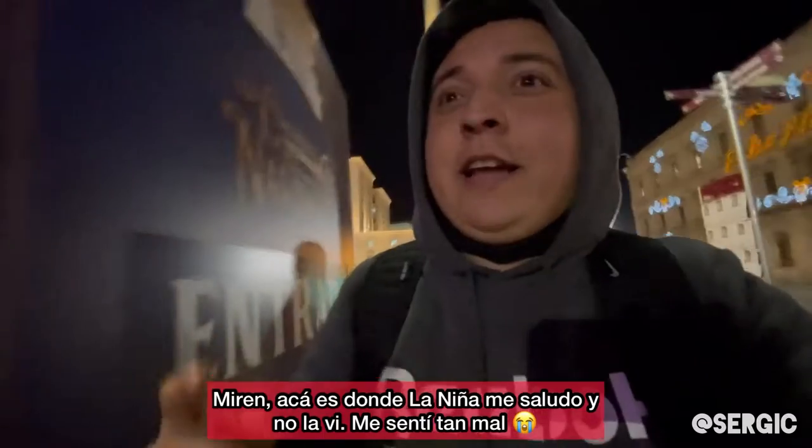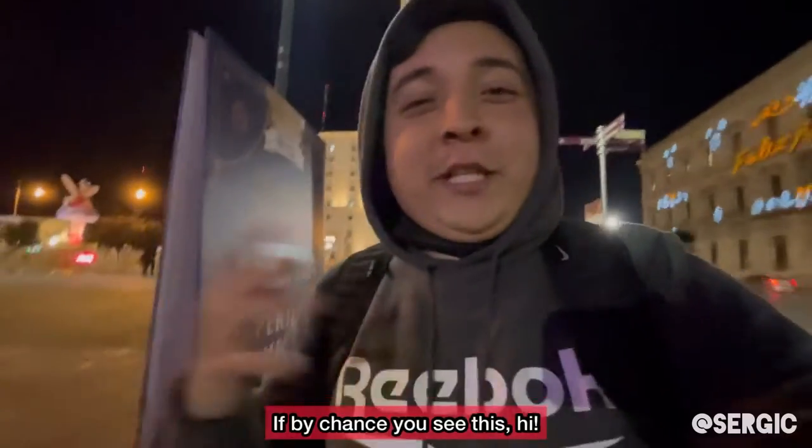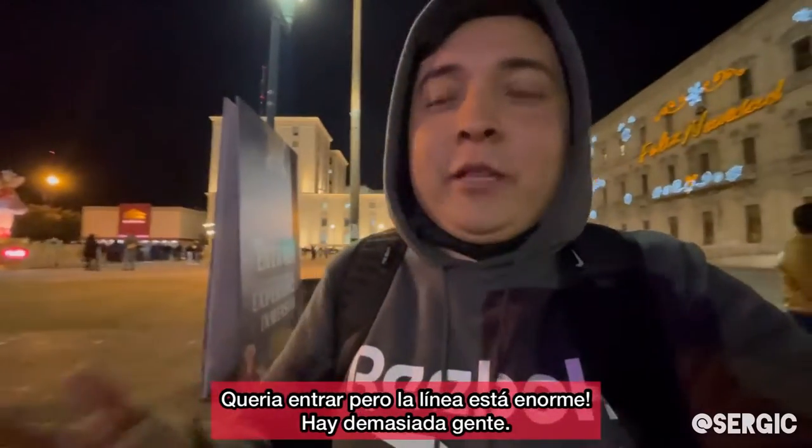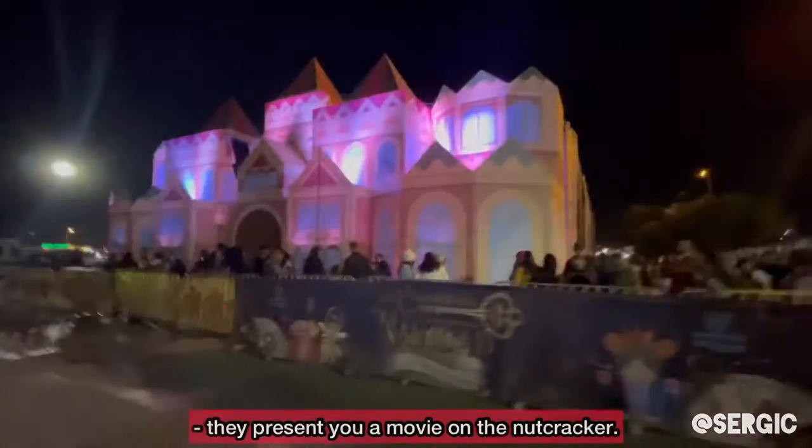But look at this over here, guys. This is where the little girl told me hi and I didn't see her. I felt so bad. Si por chance ves esto, hola. I wanted to go in it, but there's so many people, guys. There's lines wrapped around the corner here. There's just too many people.